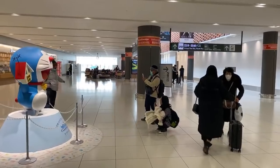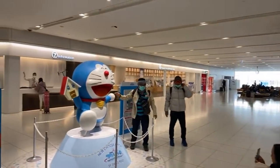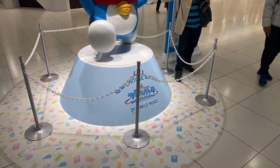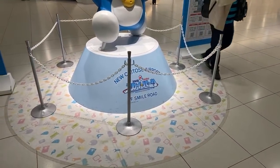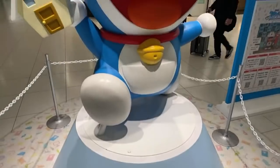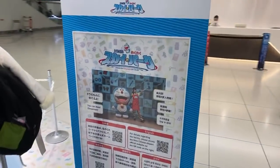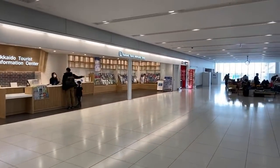There's also a convenience store down there, probably for people that are waiting. See, there's a Lawson at the end of the road there. And a whole lot of Doraemon. Ellis is gonna love this. It says down there, New Chitose Airport, third floor, Smile Road. You see that? Very cool. I guess they change. Okay, there you go. There's a flyer for it. And there's a QR code for anybody who wanted to scan that. Oh, that's pretty nice.